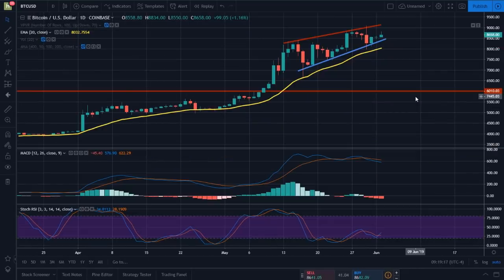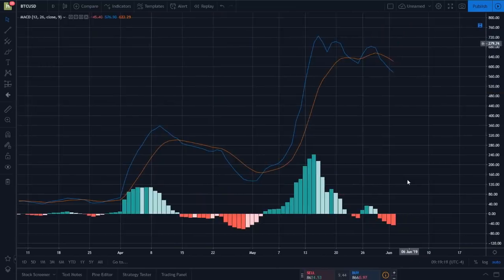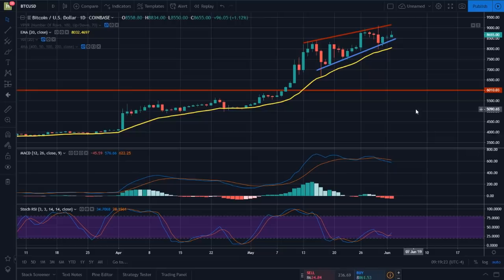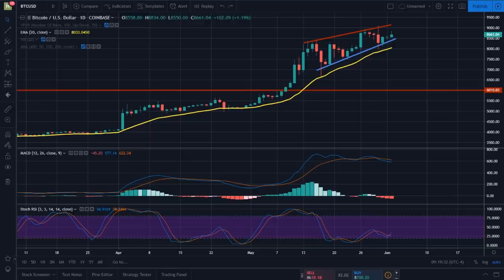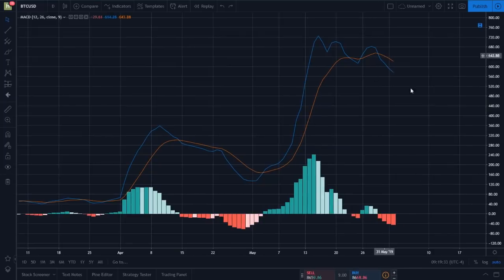With all that said, one interesting matter is that Bitcoin is still very bearish on the MACD. We've crossed bearish, and we have been bearish for about 4 days now. You would think Bitcoin would have crossed bullish again because it's still moving to the upside. But one of the things about MACD, we talk about this in the Cryptocurrency Technical Analysis Academy in our MACD video, is that MACD has this kind of gravitational pull where it's always trying to be pulled towards this 0 level on the histogram.